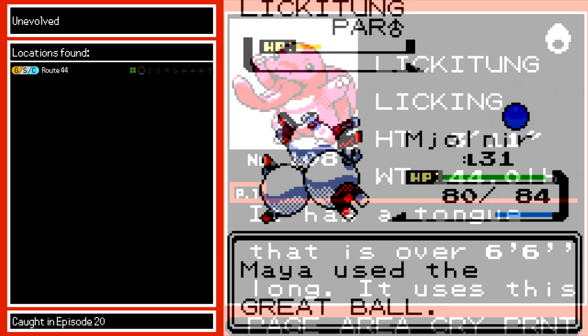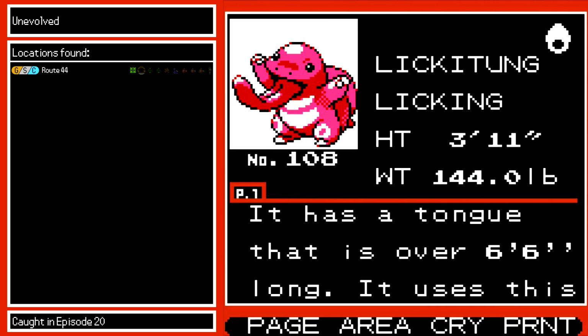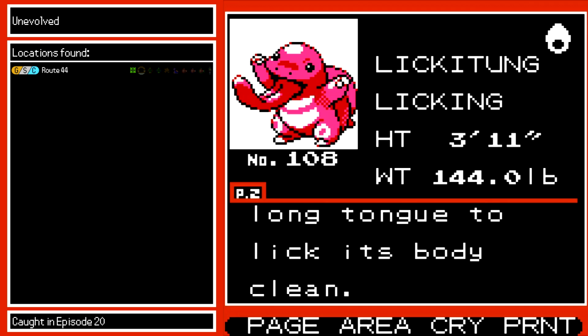Lickitung, the licking Pokemon. It has a tongue that is over 6 foot 6 inches long. It uses this long tongue to lick its body clean, among other things.